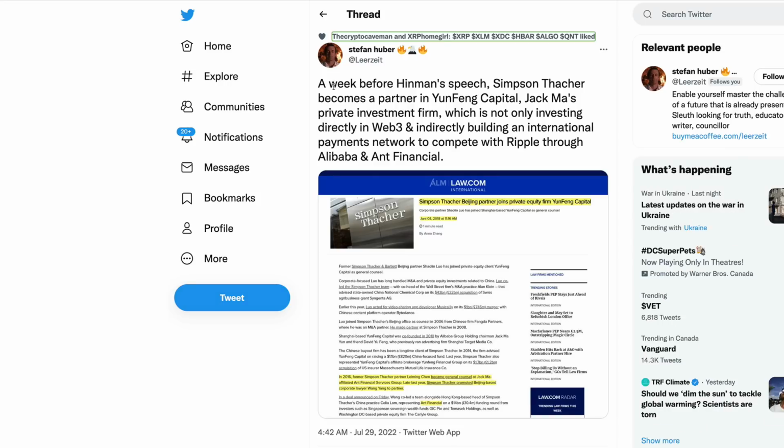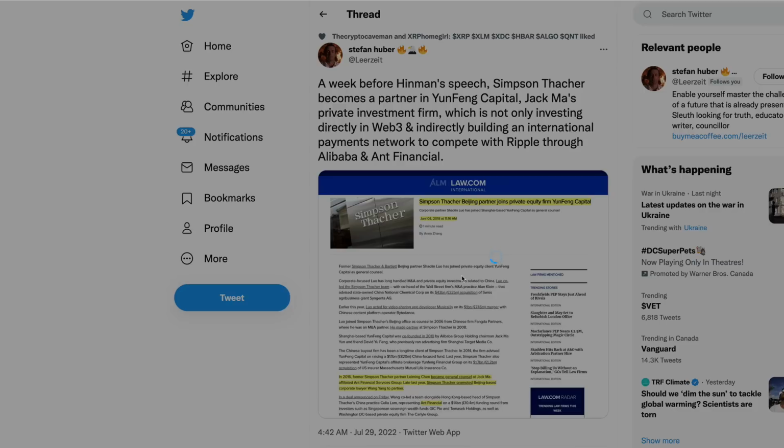So just another interesting point here, courtesy of Smiles at MilerMan50 on Twitter. And Stéphane Hubert also bringing up a point that I wanted to mention. A week before Hinman's speech, Simpson Thacher became a partner in Yangfeng Capital. Okay, so this is a Chinese company, Jack Ma's private investment firm, which is not only investing directly in Web3 and indirectly building an international payments network to compete with Ripple through Alibaba and Ant Financial. So another shady connection through Simpson Thacher, looking to compete specifically with Ripple and XRP.